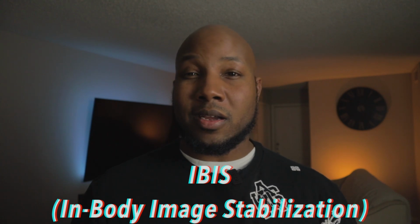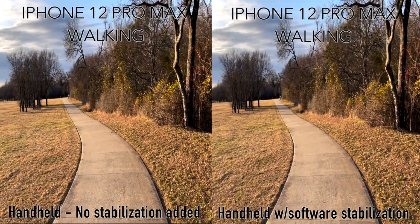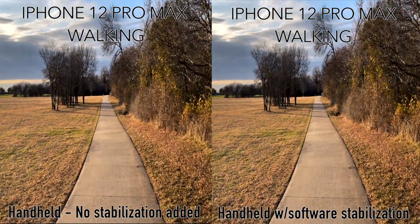So the last thing I want to talk about when it comes to the iPhone 12 Pro Max is the sensor stabilization. I think this is also something that separates itself from the rest of the iPhones, or at least in this year's lineup. Now, I think a lot of people get this confused with IBIS, which you'll find in a lot of DSLR cameras. It's not that, but if you were running with the phone, I think you'll notice a lot more stabilization with the iPhone 12 Pro Max versus the iPhone 12 Pro, or even the mini versions of the iPhone 12.